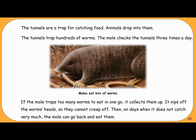If the mole traps too many worms to eat in one go, it collects them up. It nips off the worms' heads so they cannot creep off. Then, on days when it does not catch very much, the mole can go back and eat them.